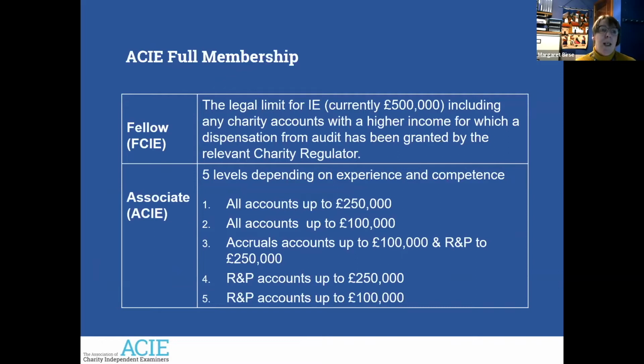Membership of ACIE has different classes. If you're already a member, a chartered accountant in Northern Ireland, then you will be able to independently examine charities with income up to £500,000. If you become a member of ACIE and you're given a level of membership that allows you to produce accruals accounts up to £100,000, point 3 in the lower part of that table, then you cannot examine accruals accounts with a higher income than £100,000. So just be careful, if you do decide to apply to ACIE, about what level of membership you apply for and how that might restrict you in your work.